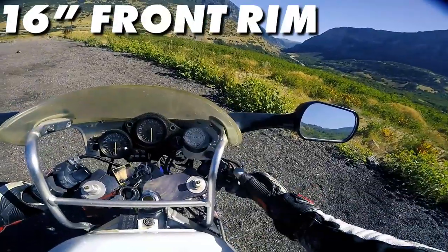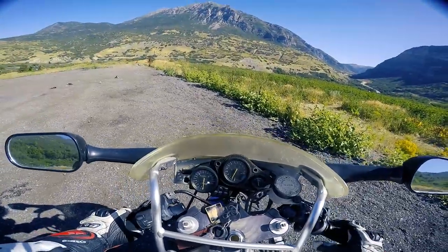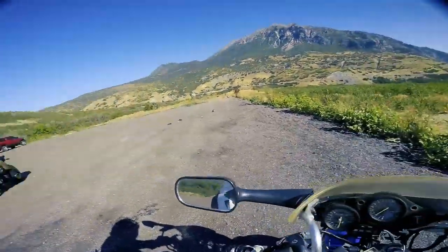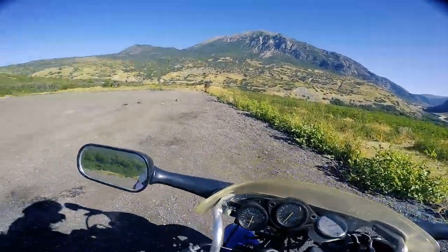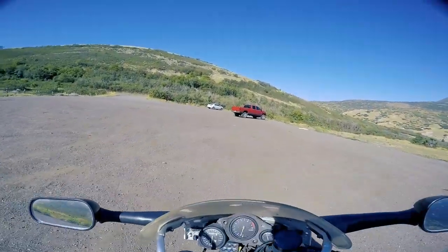Ooh, that steering's nice and light. I like that. Oh yeah, and it has a 16-inch front. Oh, I stalled it! Oh, the seat is so soft. Feels like I'm on a couch.